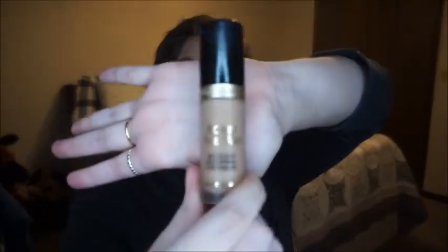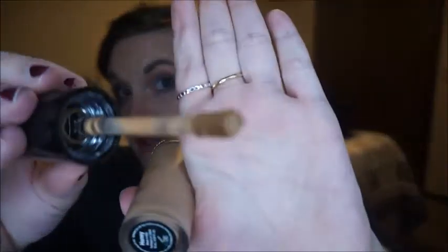Next is the Too Faced Born This Way Multi-Use Sculpting Concealer. Now this has been in a lot of people's videos, but it's in my video for a different reason. Not because of the concealer, but I bought it in a deeper shade, the shade Honey. It is obviously too dark for my skin if I wanted to conceal, but I use it as a cream contour in bronze, and it's what I'm wearing today.